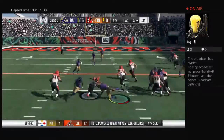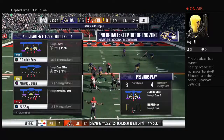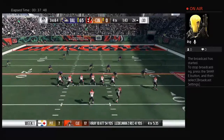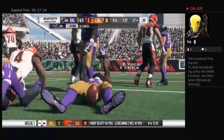On 2nd down, Peterson. And not much of a hole there as he gets it down to about the 24-yard line. 3 yards on the pickup. That's going to set up an interesting 3rd and about 4 to go. Watson from the gun. He'll throw. And they're going to get him. He's sacked back around the 28.